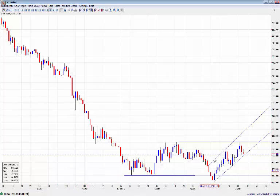Let's say if there's a breakdown in oil, I want to see bullish action in the dollar because they trade inversely. And let's say if there is a bullish breakout with oil, I want to see the dollar pull back, because that'll tend to give oil a boost.